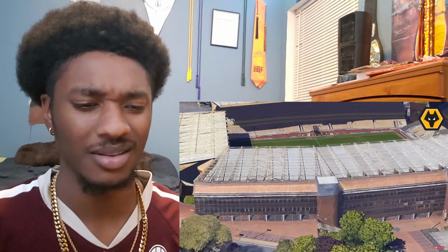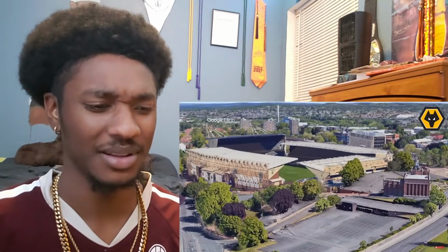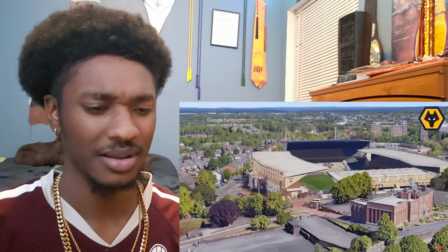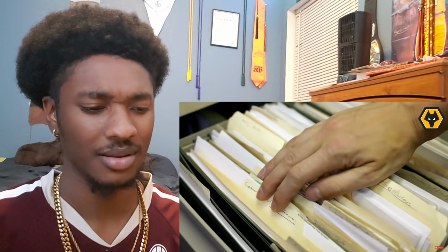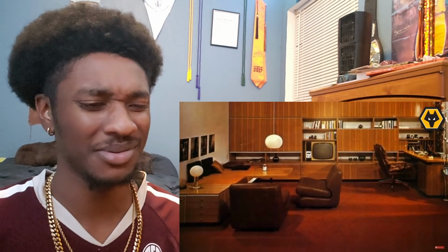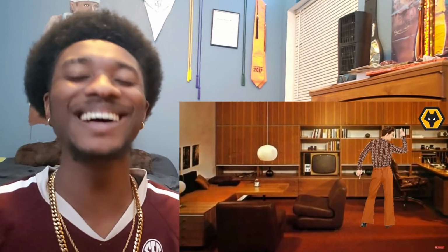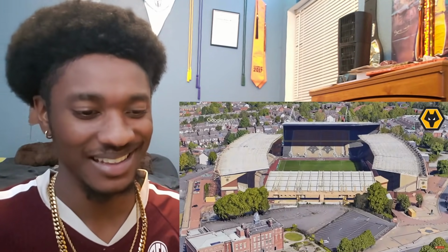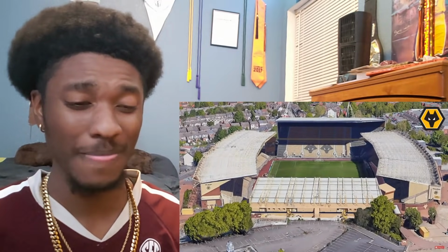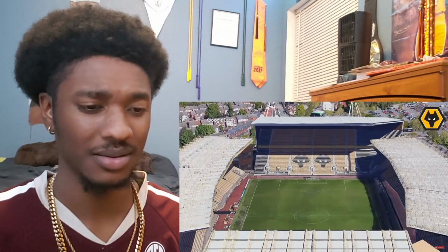I wasn't alive in the 70s, obviously. It is some 70s stuff. I feel like I'd see these colors working in an office in the 70s. Manila folders, old-fashioned computing devices. Yes, as well as that fake wooden furniture and brown clothing and... I'm making it sound bad. That's ugly, bro. I actually quite like it. Not the 70s office, the exterior.